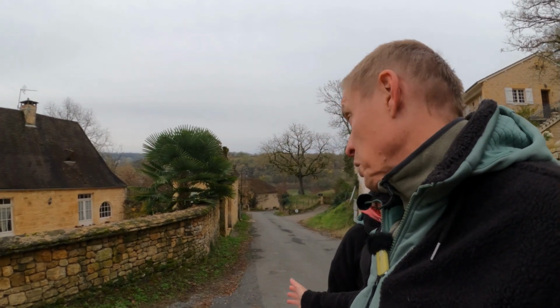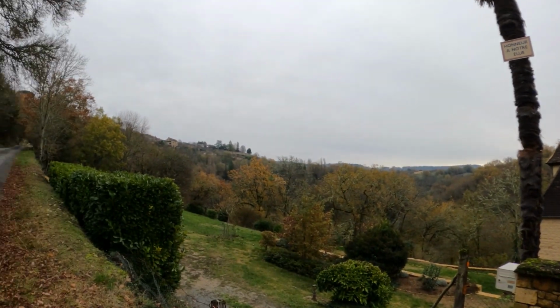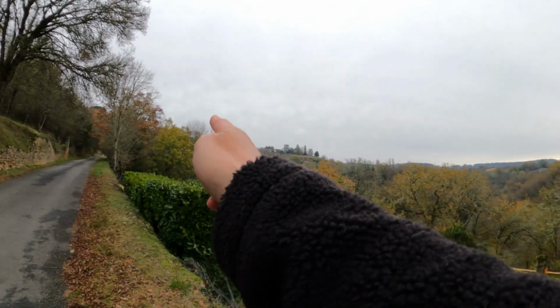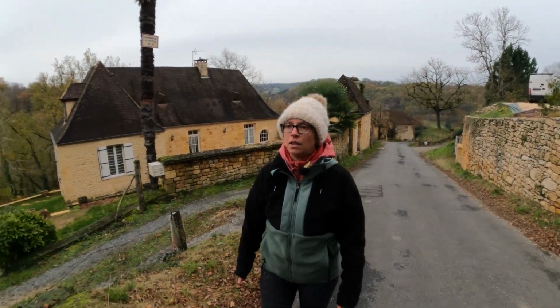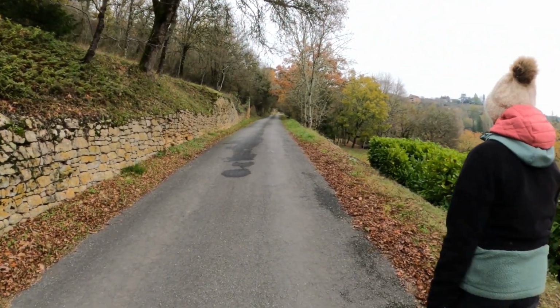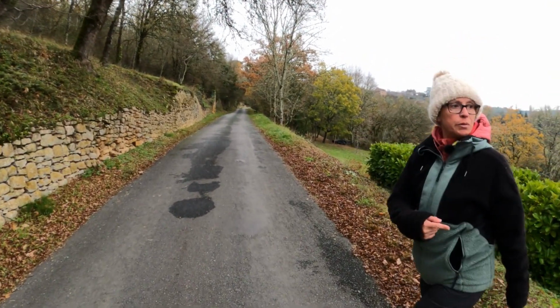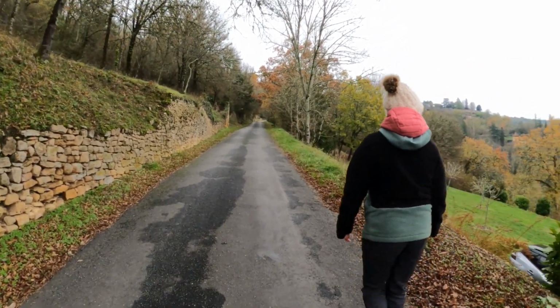That's just us coming out of the not so picturesque village, apparently. Where we're actually heading to now is what we believe everyone comes to see here, which is this one on the hill. The only thing now, darling, is we've got to walk up there. I know. We've got to head up this road. I'm knackered already. At least that bit doesn't look as steep as what we've walked up already. Am I tempting fate again? But it looks a lot flatter.